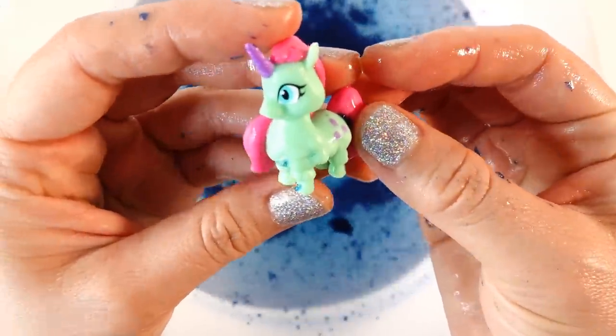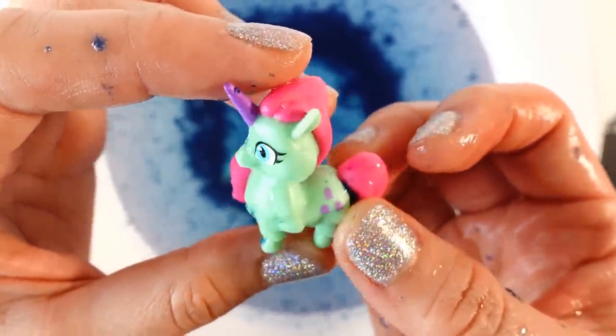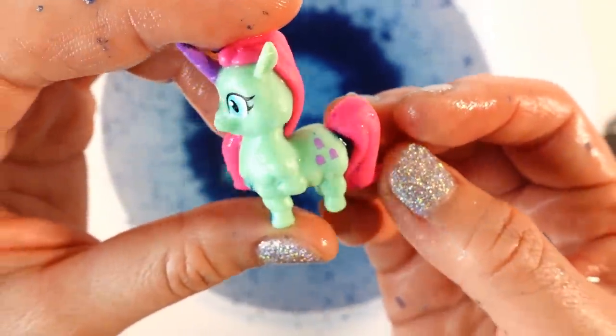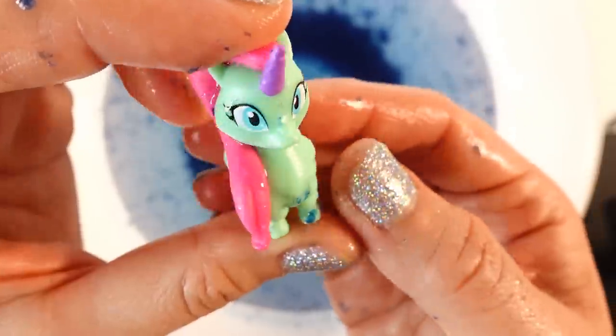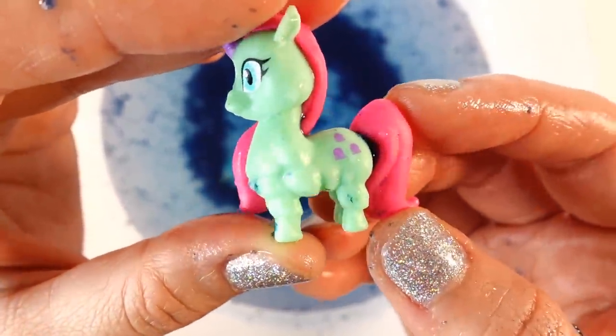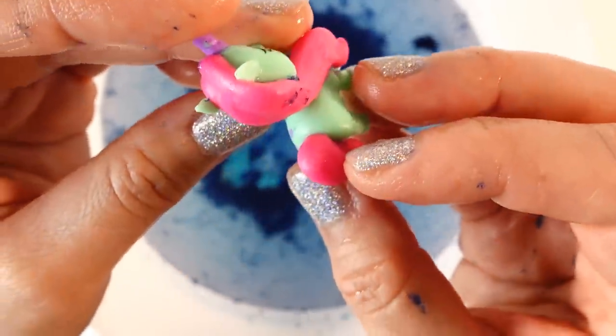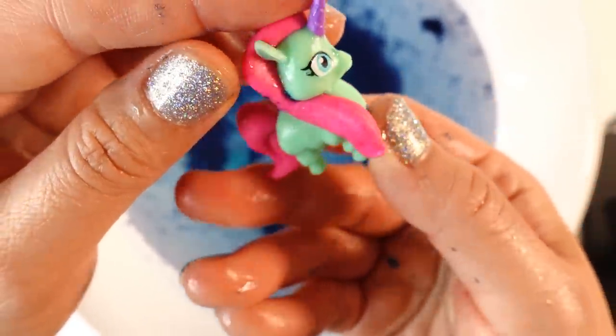Oh my goodness, who is this? This looks like a female pony. And she looks very, very strong. She is green. Or is this a llama? These are either muscles or fur. Maybe she's a llama. But she has pink hair and she looks amazing.